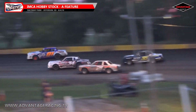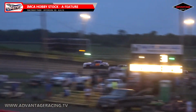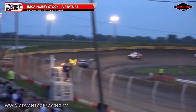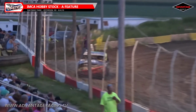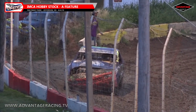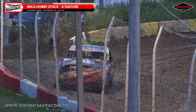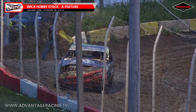And we got the 3 of Brian Campbell stuck on the outside of the track. Comes to a halt. We're going to go under caution. Caution going to come out for the 3 of Brian Campbell, coming to a stop at the top of turn 4 at the entrance of the front stretch here. Caution coming out for the 3 of Brian Campbell.